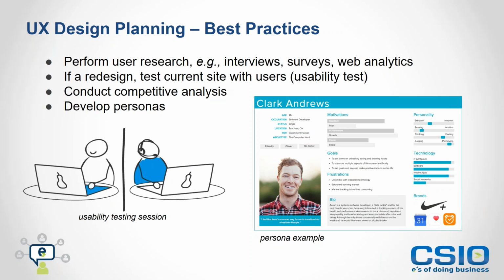Finally, after doing your user research, you should consider building some personas to represent your key user groups. A persona, as seen in the Clark Andrews example in this slide, is a representation of one of your key customer types. Personas answer the question, who are we designing for? And they help to align strategy and goals to specific user groups. Going through this persona creation process often reveals specific design ideas. And having personas also helps keep your team on the same page regarding who you're designing for.